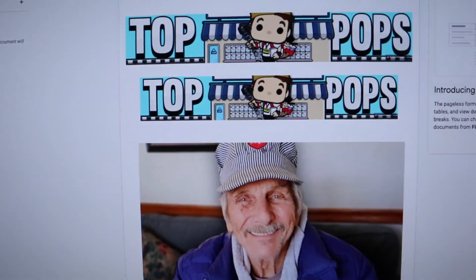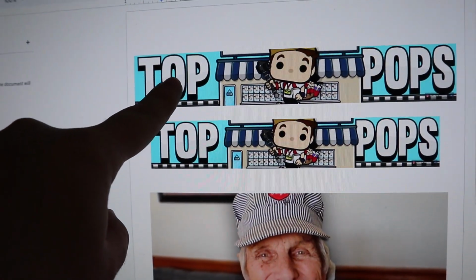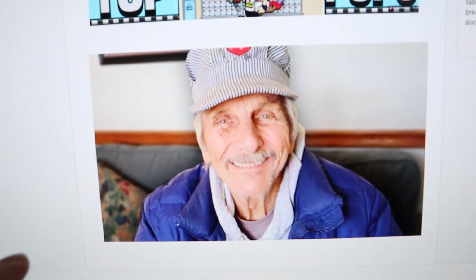I have the sticker paper in my printer right now, and I'm going to be printing out these photos, which, if you're wondering why I have these, this one here is going to go either the top or the bottom of the back of the box. This one is going to go right on the front, exactly where this blank nameplate is right here. And then the picture of Grandpa that you may notice from the actual Top Pops Grandpa Memorial video is going to be plastered right on the back of the box.